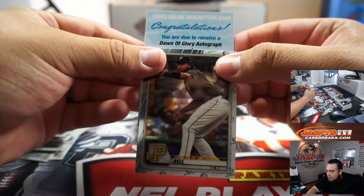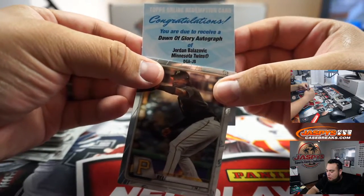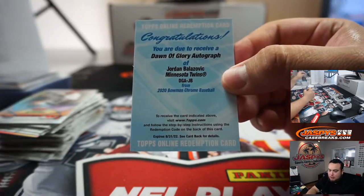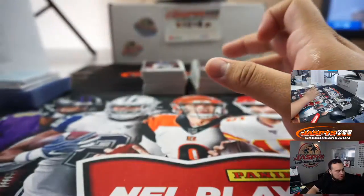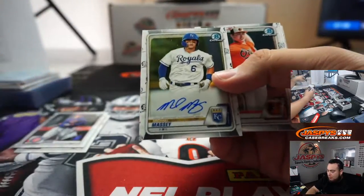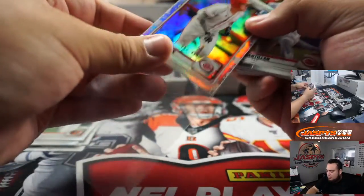Alright, we got Dawn of Glory autograph of Jordan Balazovic, Minnesota Twins. Going to Mary Lou. Michael Massey. Tyler Stevenson.